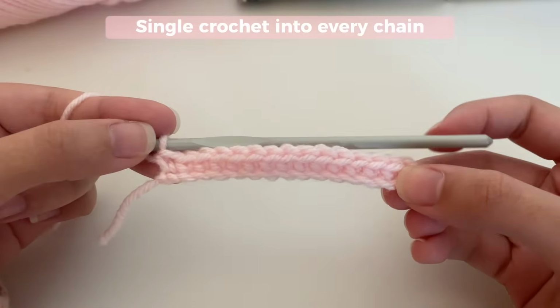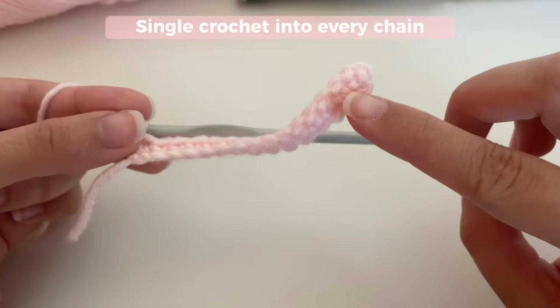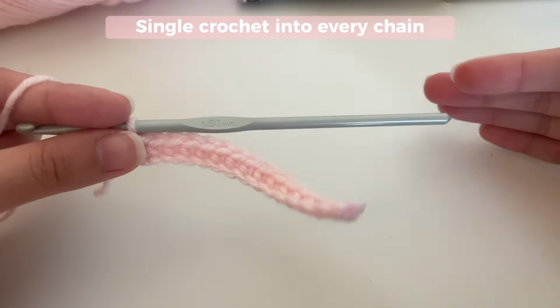Once you've inserted a single crochet in all of the chains, this is what you should have, and it's completely normal for your work to curl like this. Don't worry about it curling because it's going to stop curling as you do more rows.